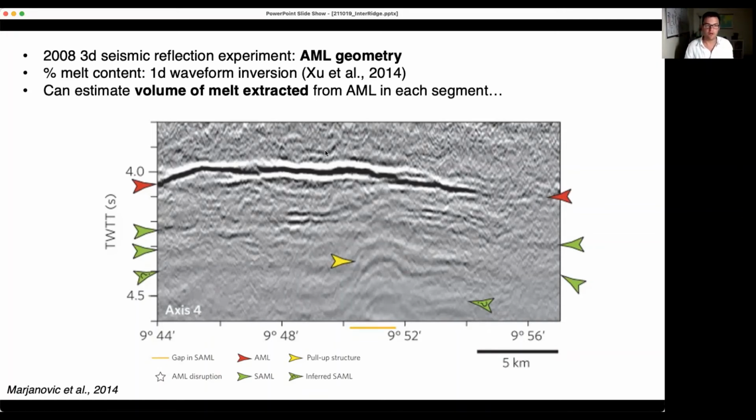We also know the melt content of each one of these segments based on some nice 1D waveform inversion work that was done by Min Ju and others in 2014. So armed with this information about melt content and axial magma lens geometry, and our new mapping of the extent of the 2005 flow at the surface, we can start to do some calculations about how much melt was extracted along axis during the eruption.